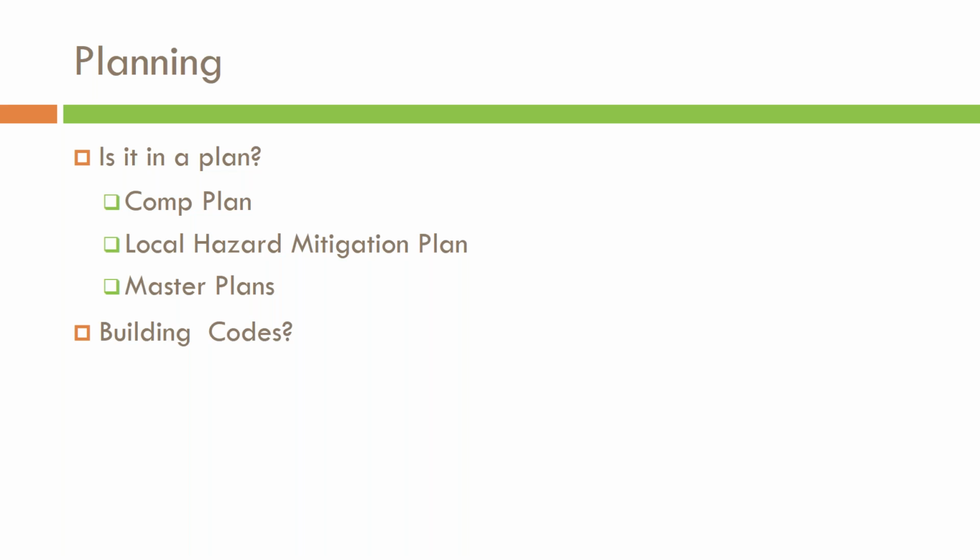So is it in a comp plan? Is it in your local hazard mitigation plan? Is it possibly in a master plan or other planning document? Just be thinking about that.